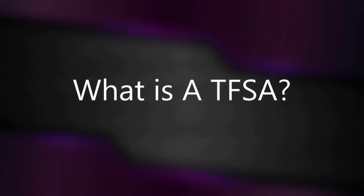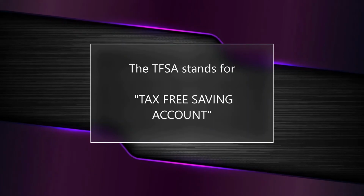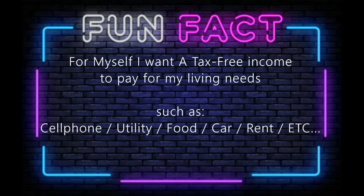What is a TFSA? First of all, the TFSA stands for Tax-Free Savings Account. The TFSA account was brought into Canada in 2009 to help Canadians to save or invest for the individual's future. For myself, the future I want to have is a tax-free income to pay for my living needs. An example is like a cell phone, utility, food, car, rent, etc.